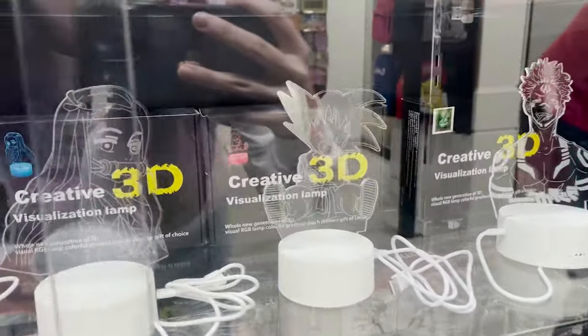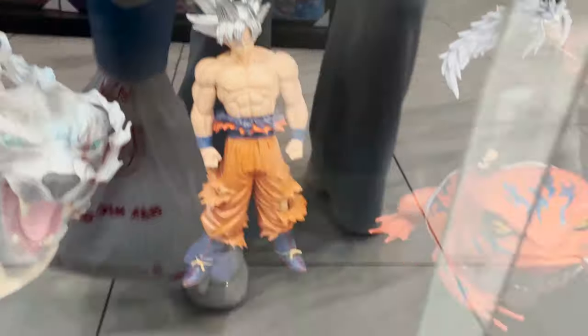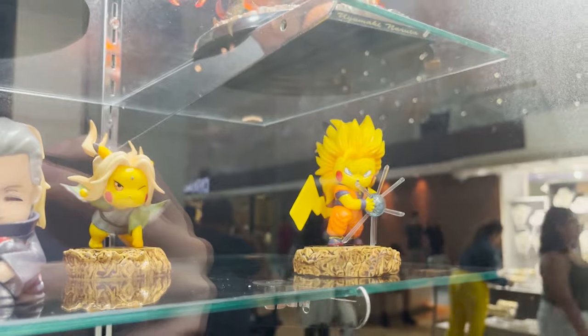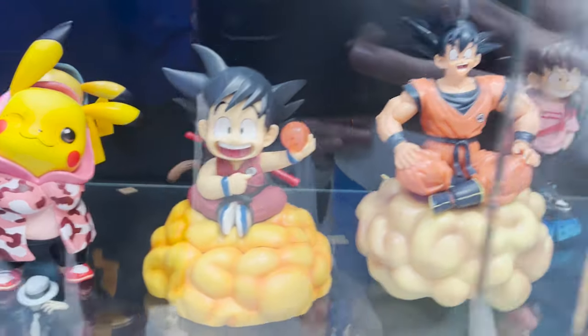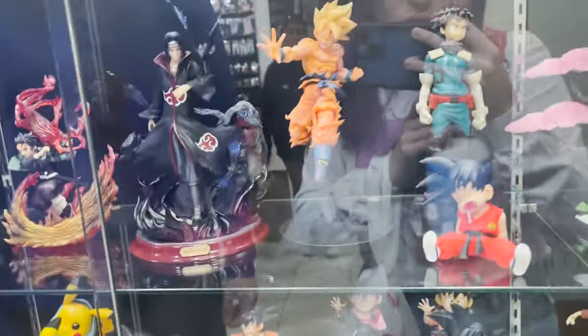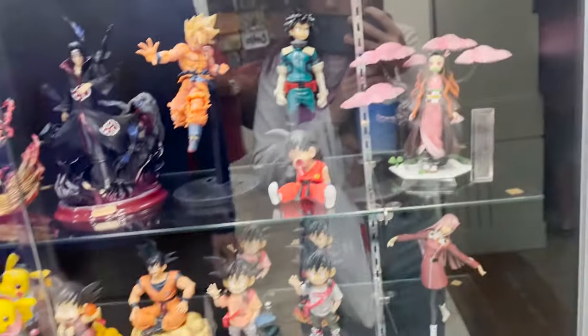3D lamp, Goku sleeping. I think they're bootlegs. Goku sleeping. Okay, that Pikachu as Goku is freaking cute. Oh, I love that. They're all obvious bootlegs, but I love it. That's really cute. It's adorable, actually. It's actually pretty nice. That sleepy Goku's cute too. I know. They're all bootlegs, but they're cool though. I like them. They don't look like shitty versions of bootlegs. No, they actually look legit.